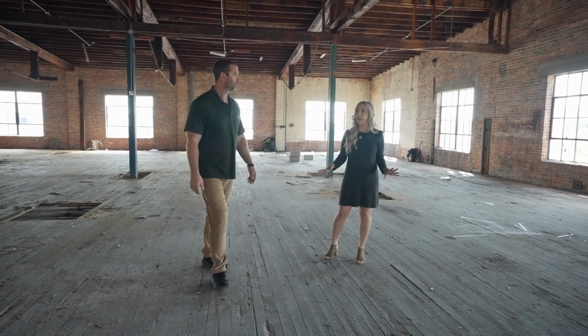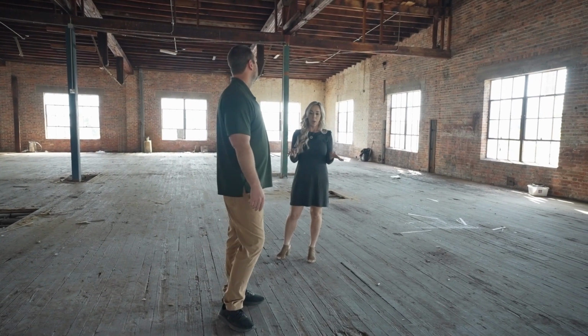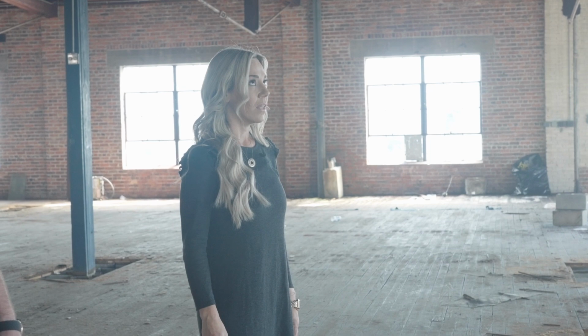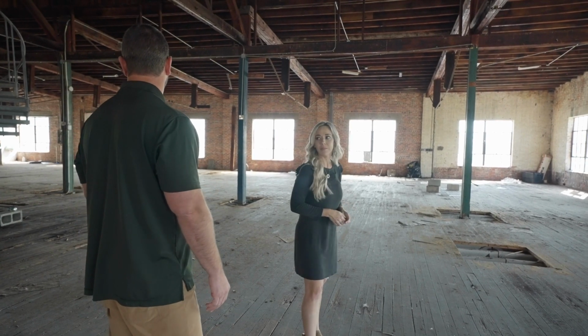This reminds me of our house, like walking through and seeing the floors, but what could be, I think is like a huge takeaway up here because there's so much space. The brick looks incredible. For sure. It's really pretty. Good investment.